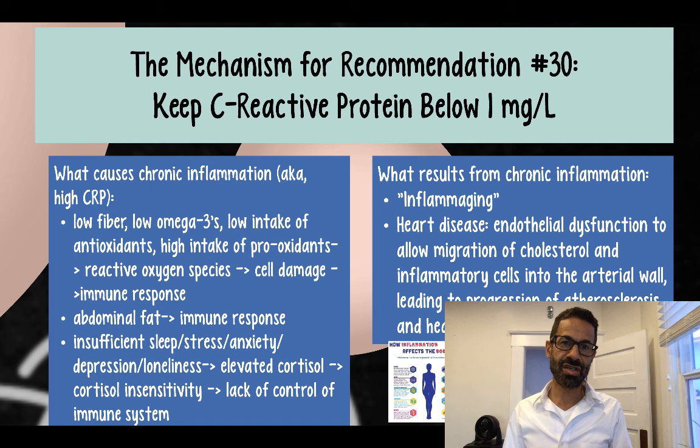So we've seen now the major causes of inflammation or elevated CRP and the major consequences of inflammation or elevated CRP.